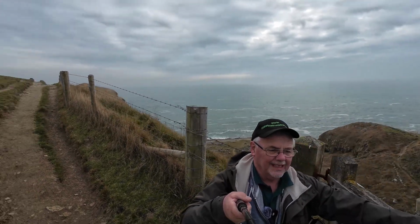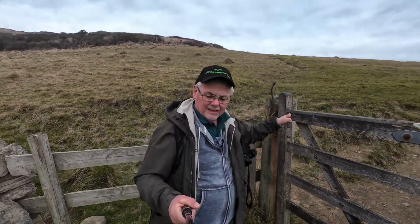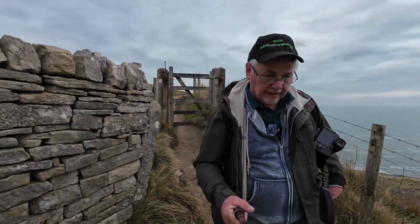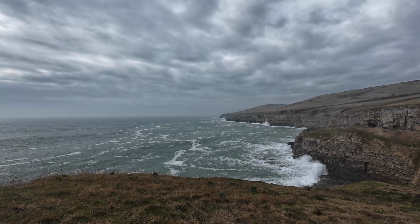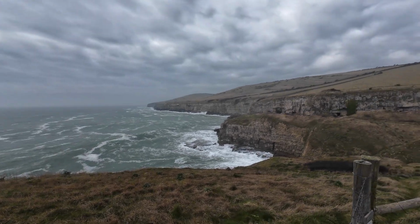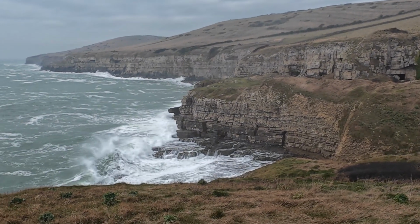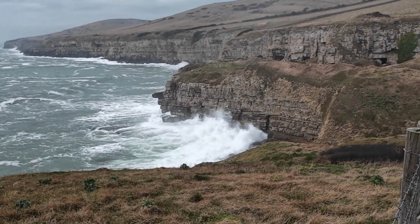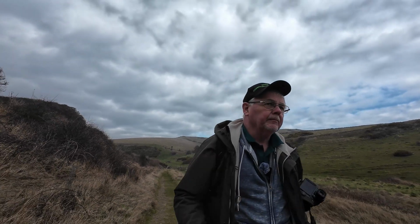Through the gate. And we're back at Seacombe Cliff now. Wow. Just detoured off the coast path a little bit now. This is the National Trust. This is a National Trust area for Seacombe Cliffs. Used to be a quarry, I think. So I'm just going to go and have a quick look at it.